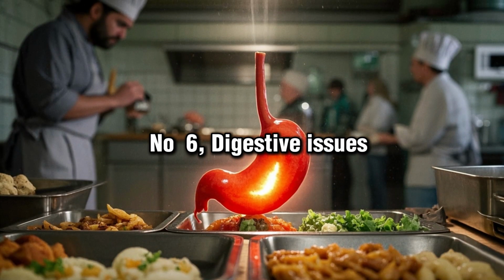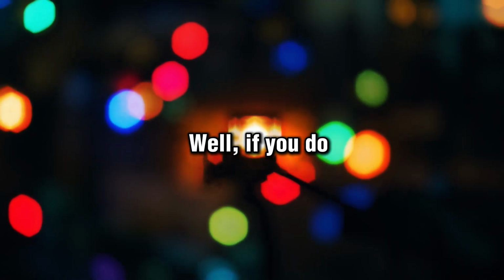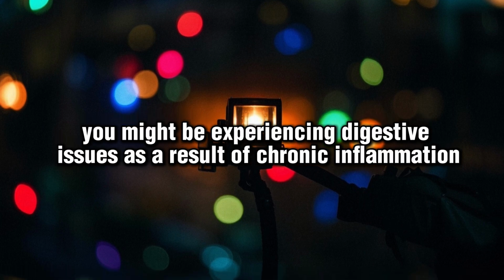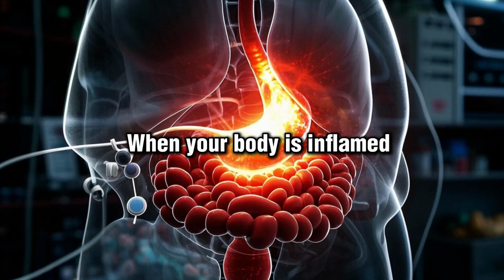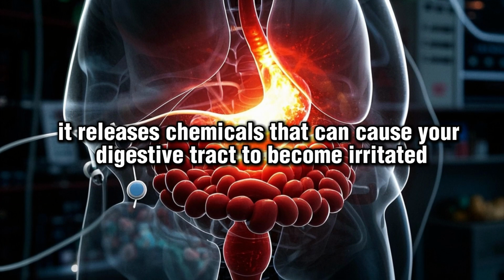6. Digestive issues. Do you experience frequent pain and discomfort in your stomach? Well, if you do, you might be experiencing digestive issues as a result of chronic inflammation. When your body is inflamed, it releases chemicals that can cause your digestive tract to become irritated.